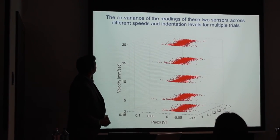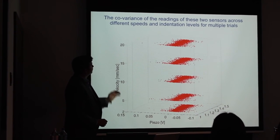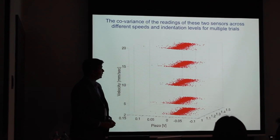This is the covariance of the readings of these 2 sensors across the different speed and indentation levels for multiple trials.